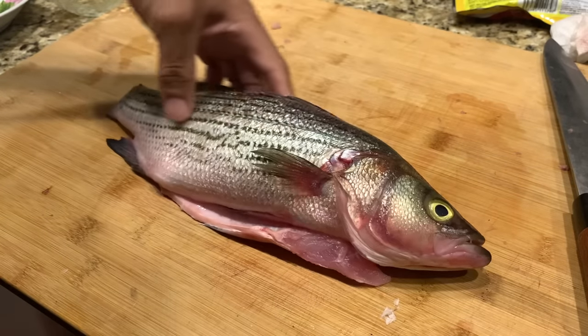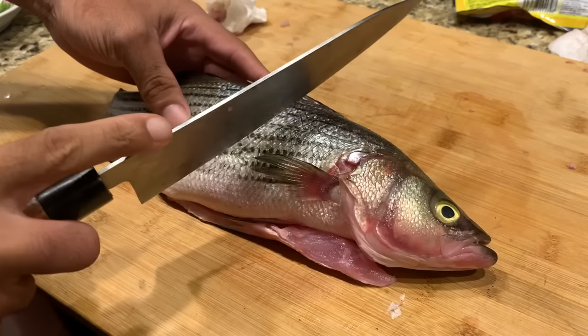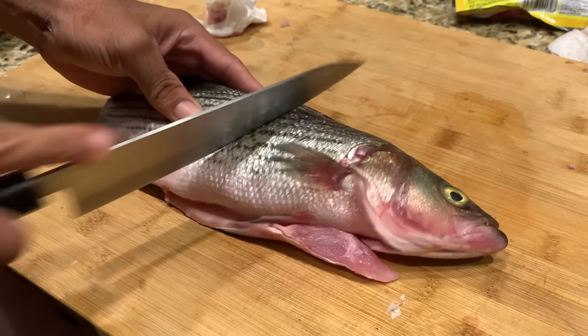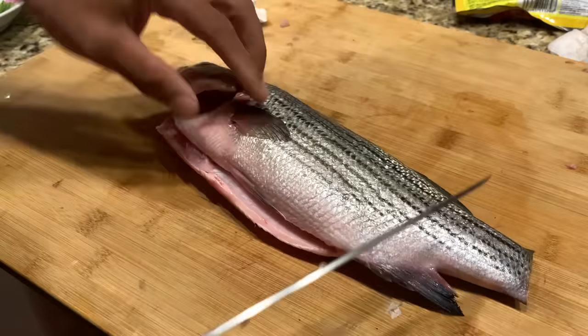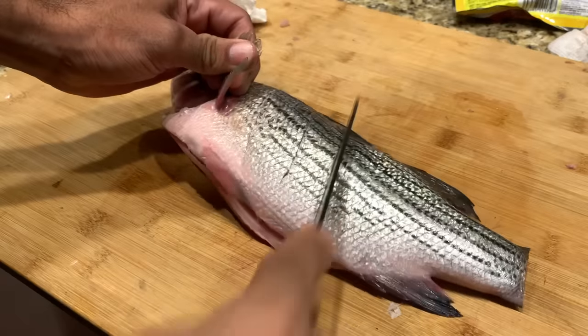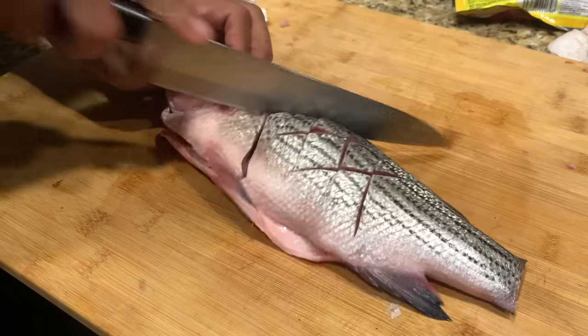Now for the fish we're gonna steam. I cut the tail off so it'll fit. And then we're just gonna make some cuts in it so the seasoning can get in it. Do some diagonal ones too. Make it all pretty. Just like that.